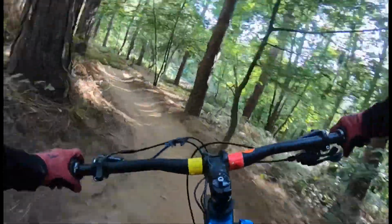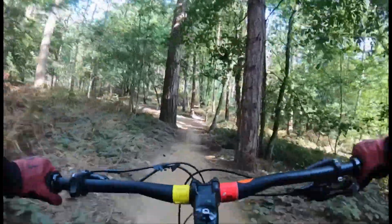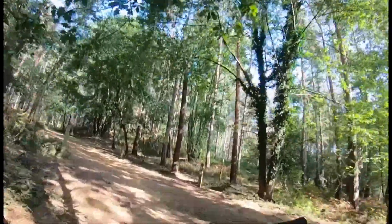Oh, such a fun flowing trail. Getting over the top there. That is the end of the single track. Now we shall move on to a different trail.